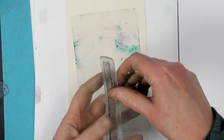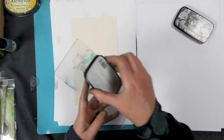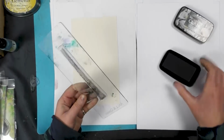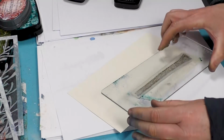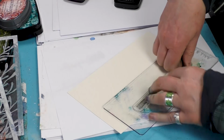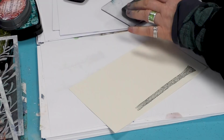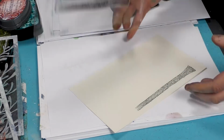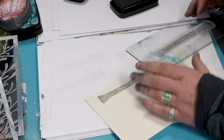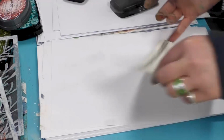Okay, so starting with our tree stem, and I'm going to ink that up in Morning Mist. Okay, so I'm going to just stamp that down round about there. And then the beauty of how this ends, it means I can turn that around and just carry on up the page. And of course you can make that as long as you want.